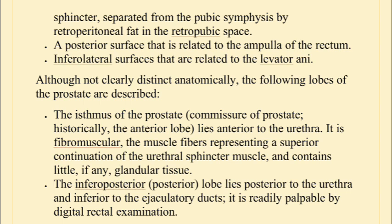Although not quite distinct anatomically, the prostate has lobes. There is the isthmus of the prostate, which is like a commissure of the prostate, and there you have the anterior lobe lying anterior to the urethra. It is fibromuscular because there are muscle fibers that represent a superior continuation of the urethral sphincter muscle, and you also have glandular tissue as well.